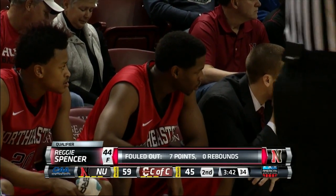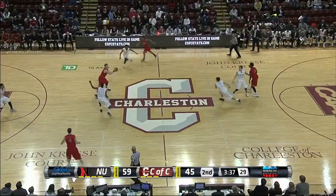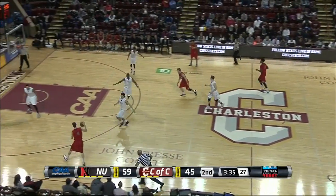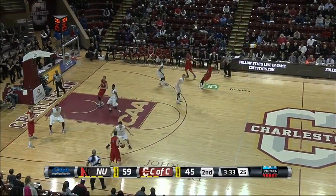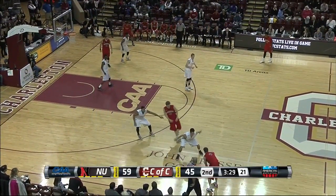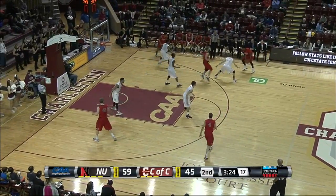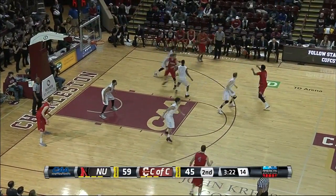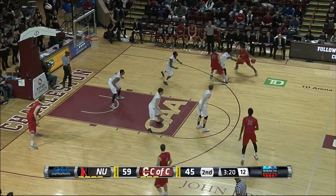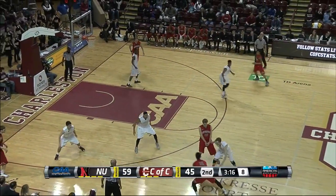Well, Reggie Spencer looking for that 1,000-point season. He fouled out, so if he's going to get it, he'll have to come in the CAA tournament and potentially in the NCAA tournament. He had a pretty good performance off the bench. Gave him some valuable minutes, 7 points, and played really well on the defensive end. You're not going to see a shot before single digits on the shot clock out of Northeastern the rest of the way unless it's a layup.